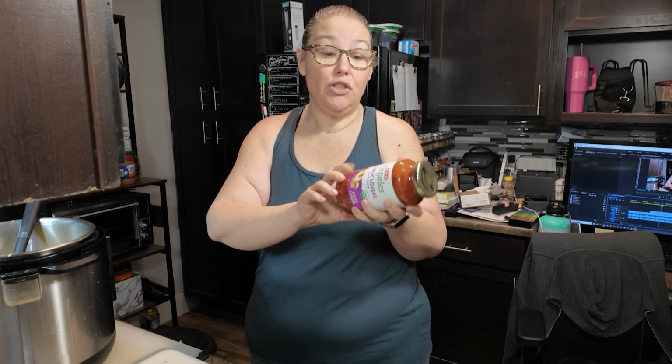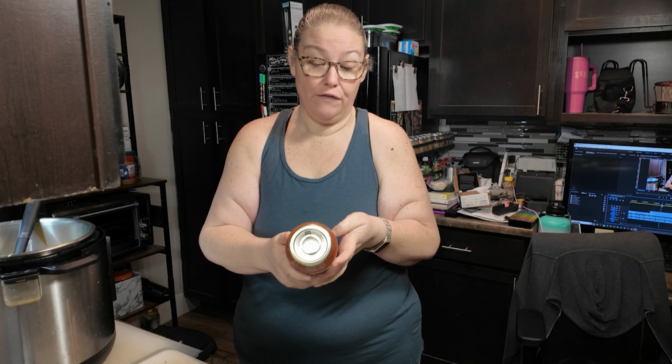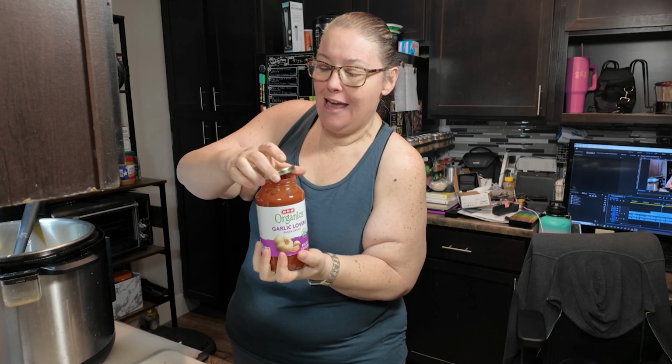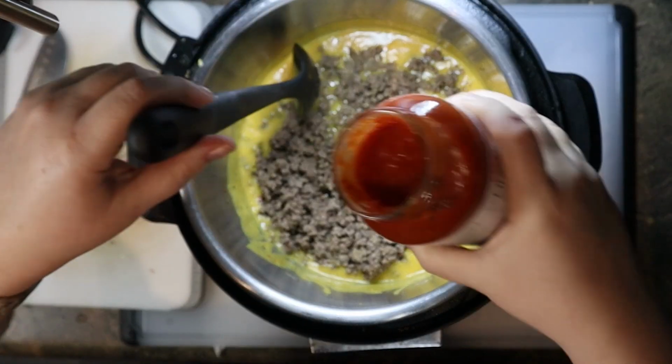However you pronounce that sauce, that $1 million spaghetti sauce that everybody seems to love. But you know what? HEB Organics has this garlic lovers. This entire thing is like less than $2 usually. And no sugar, 60 calories per half cup, 2 grams of protein. No added sugar. Yeah. And I'm gonna dump this whole thing of pasta sauce.